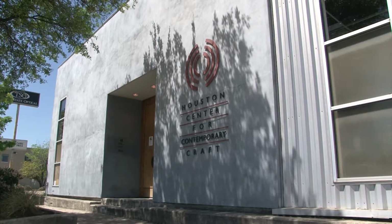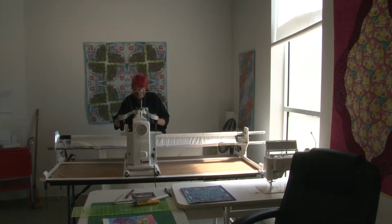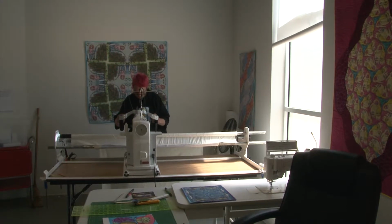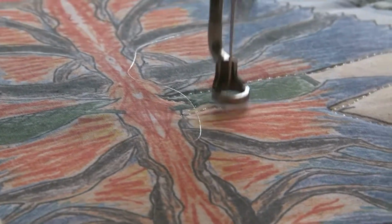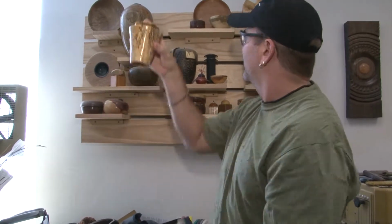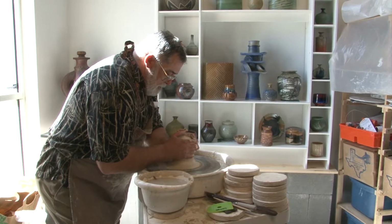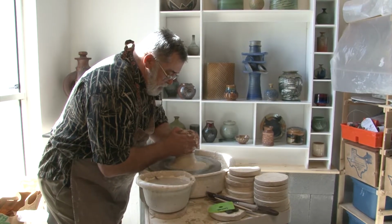Houston Center for Contemporary Craft is one of a handful, literally a handful, of institutions in the United States that's dedicated to fine craft and the presentation of craft, supporting working artists and acting as a resource for the community. What sets us apart amongst that small group of peers is that we have an artist in residency program. So there are living, breathing, working artists on site during all of our public hours. So the public can come in, they can talk to the artists working in their studios.